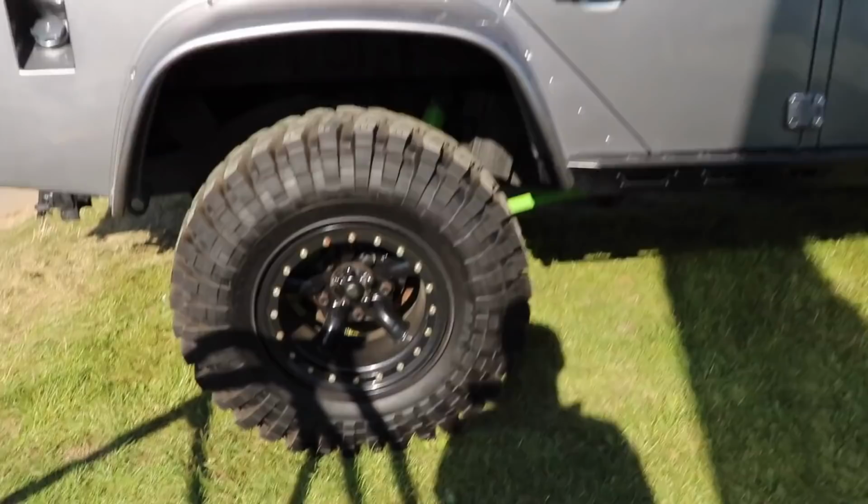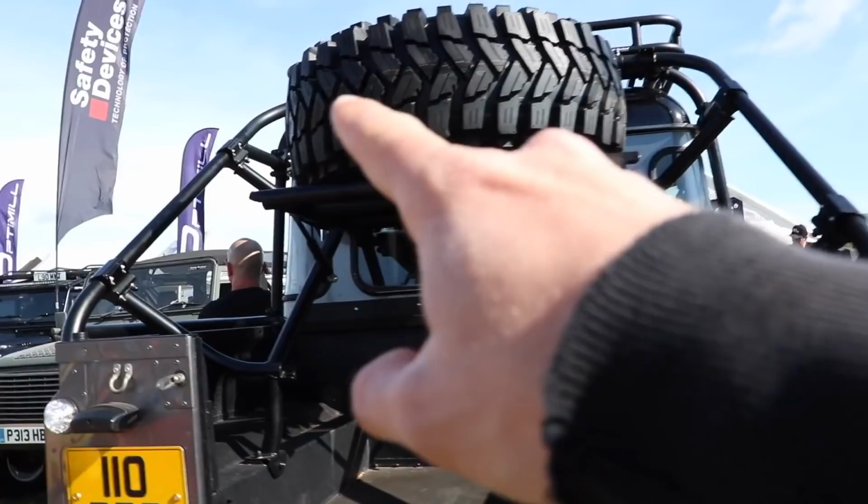So cool. I didn't actually know that these tire mounts basically flip up as well, so you can put stuff in there. It's quite cool.